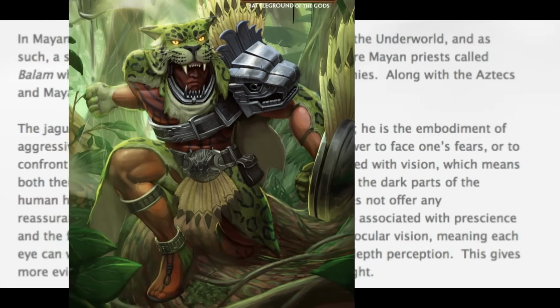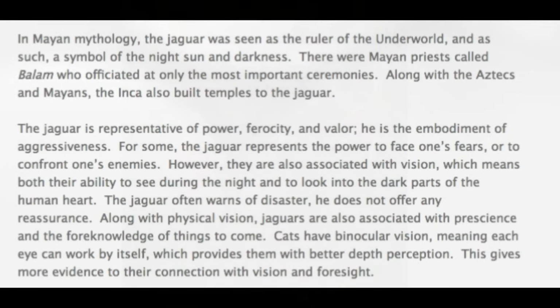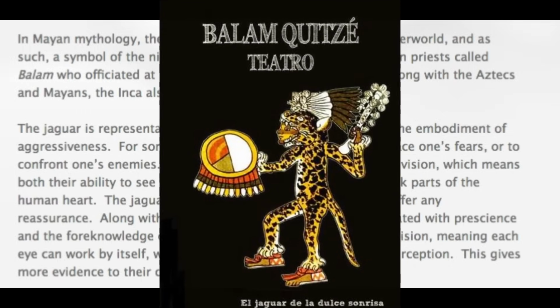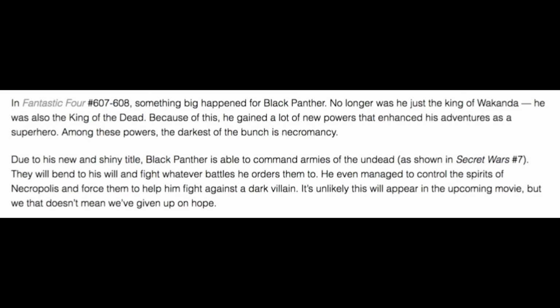In Maya mythology, the jaguar was seen as the ruler of the underworld, and as such, a symbol of the night sun and darkness. There were Mayan priests called Balam, who officiated at only the most important ceremonies. So again, we just read in Mayan mythology that the jaguar is the ruler of the underworld.